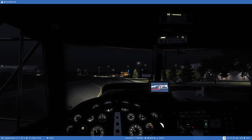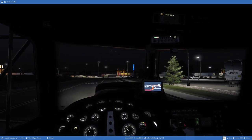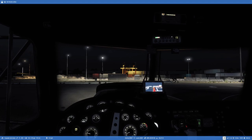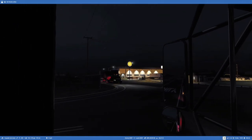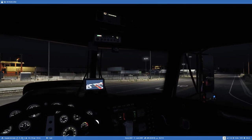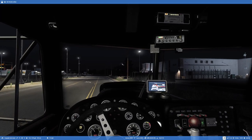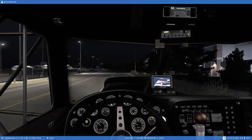Keep right. After 50 yards, turn right. I think this is us right here. Turn right. We're good. Nope, we're not. Oh, he's turning. Okay. We're gonna go for it. A little too wide. Not wider than I needed to. That's what I was trying to say.